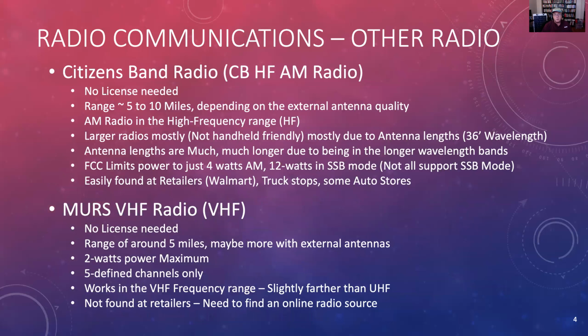Citizens Band Radio, or CB radio, is a high-frequency AM radio. There is no license needed for this. Your range is going to be about 5 to 10 miles, depending on the quality of the external antenna. All the CB radios use external antennas. They are, again, AM radio and high-frequency range.